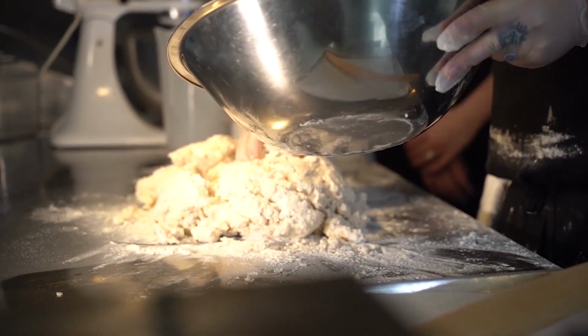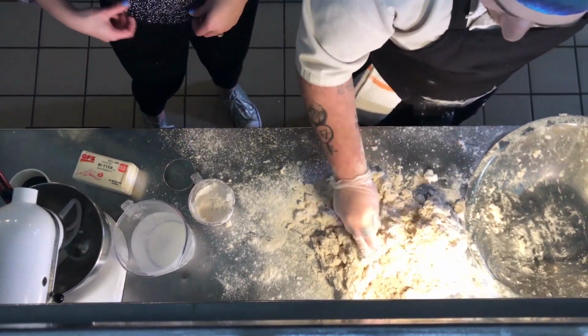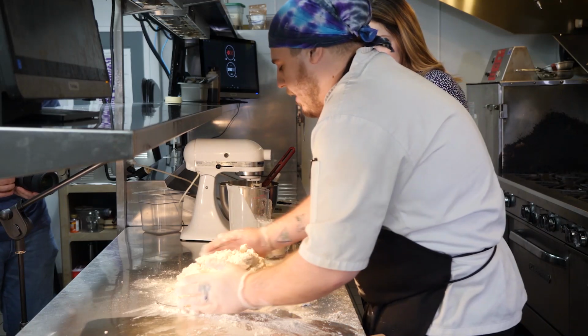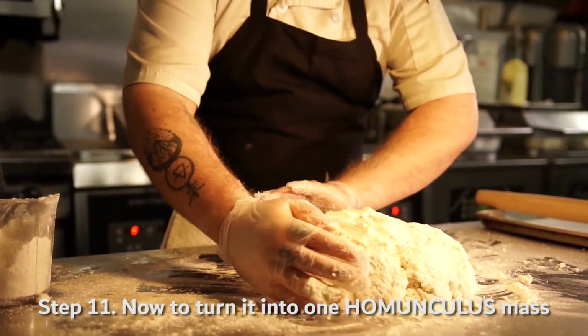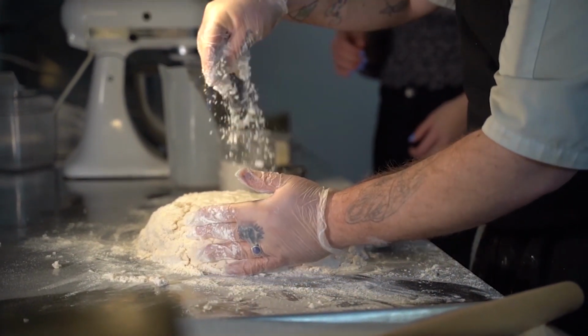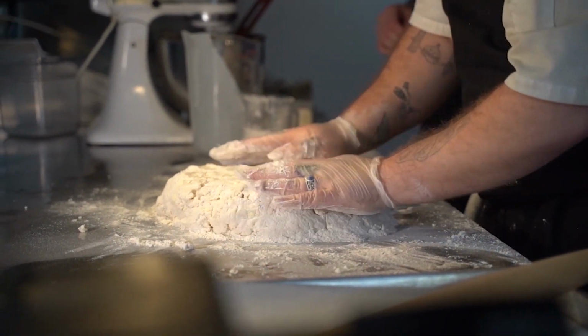So see how it's still kind of shaggy and bumpy. Got everything in there. And once we start forming this and rolling it out, it's going to look a lot better. Kind of get it into one homunculus mass. I love that word. A little bit of flour on top. And as we roll and fold, it'll further incorporate all the ingredients together.